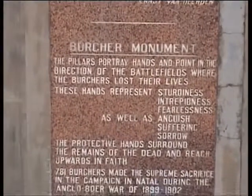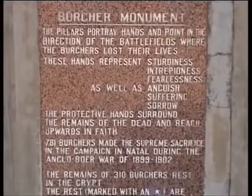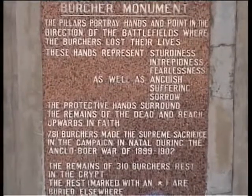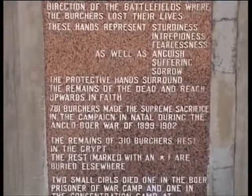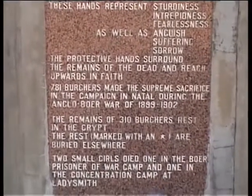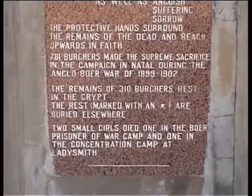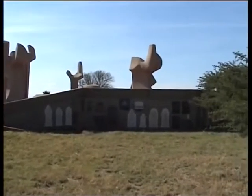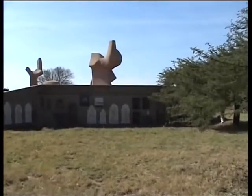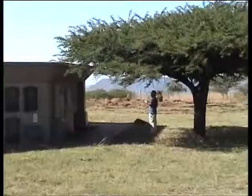This is the Burgher Monument on Caesar's Camp. I'm not quite sure what Intrapionis means. These are the stone hands which comprise the major feature of this monument.